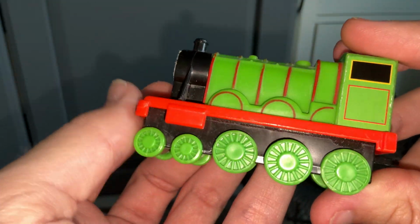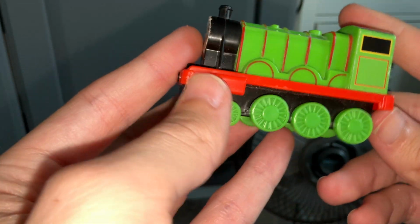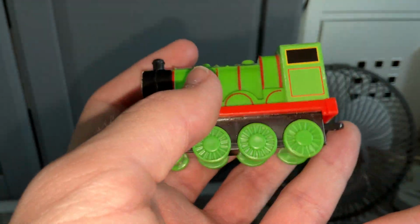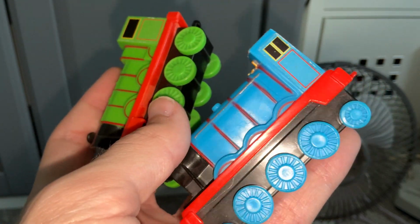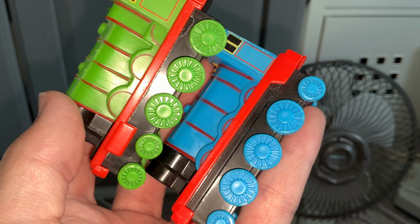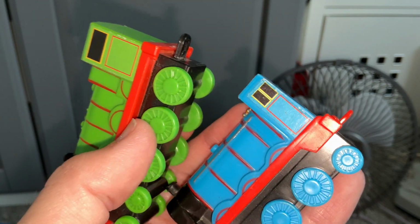The only thing I could say I like about these toys, really, is the fact that they follow the Take N Play design, just with these odd couplings. And the wheel arrangement is correct to the actual show. Because Take N Plays, before they had the wooden railway magnet style, which is also known as the magnet system, these actually had the incorrect measurement. And you can see here that these are obviously knockoffs.